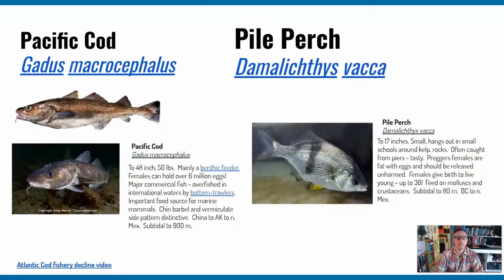Macrocephalus. Cephal means head. So octopuses are called cephalopods, meaning a head with feet, if you remember that. Pod meaning feet, head, feet. If you remember another cephal that we had, what was another cephal that we had in our species list? Echinoderm gorgonocephalus, grotesque head. Kind of a mean name. And these ones here, macrocephalus, means big head. They have a wide head, and their body just gets skinnier from the head down. So Gadus macrocephalus, Pacific cod.